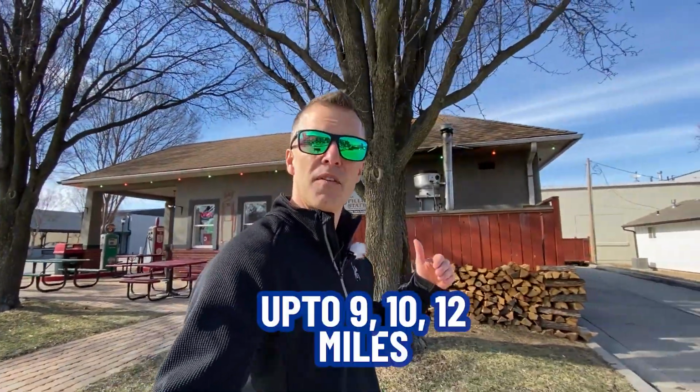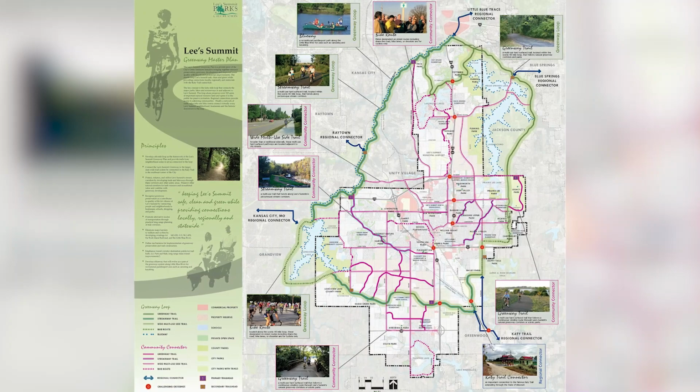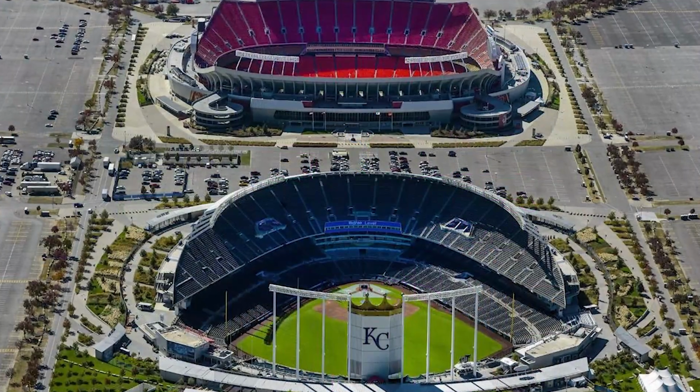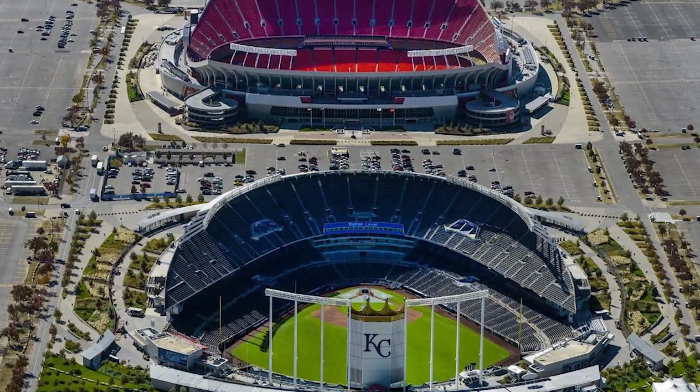Back to that Rock Island Trail, I touched on that, fun things to do. That's a trail that I think is up to 9, 10, 12 miles now, but it's an ongoing thing. They keep adding to it. It's going to end up eventually connecting to the Katy Trail, but that trail will actually take you down to the Royals and Chiefs Stadium, so you can get right there on the trail, which is pretty cool.